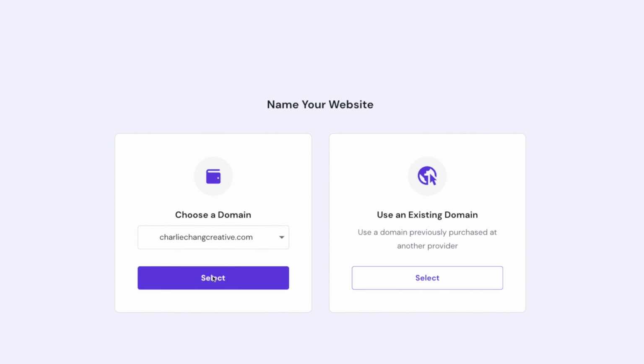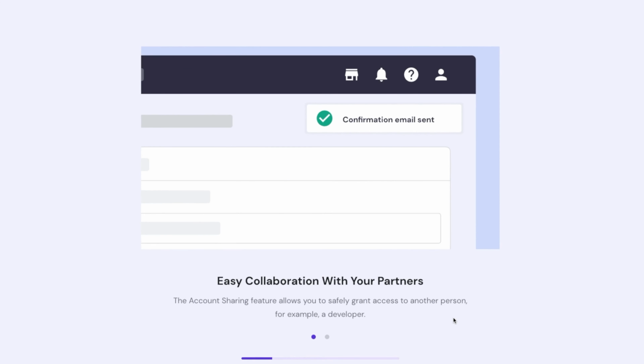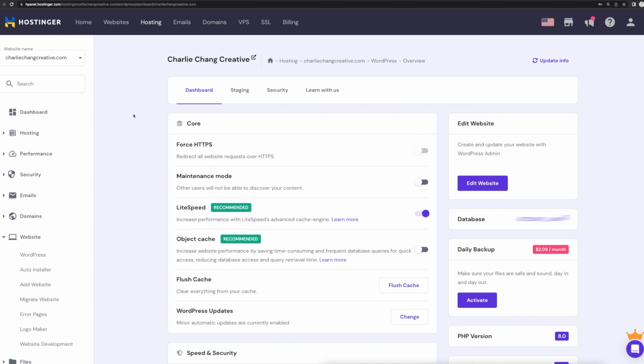So we'll have this selected and we'll click select and we'll click finish setup. So this is going to go through the setup process. This will take maybe 1 or 2 minutes. And after that's done, we'll be able to view our website. Now, I will say if WordPress does not install correctly, you'll want to come here to WordPress. And this is where you're going to be able to manually install WordPress to your website.